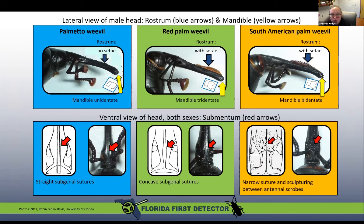Finally, if you look at the setae on the mandible, the red palm weevil essentially has setae on the rostrum if it's a male, so it has that right there, and setae are hairs. And the South American palm weevil has setae on the rostrum as well, whereas the palmetto weevil does not. And there are some other features that you can consider when looking at this.